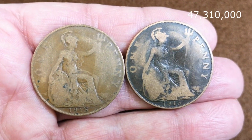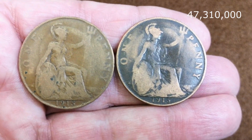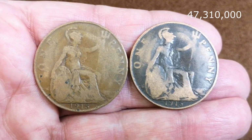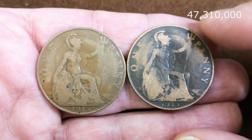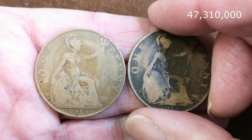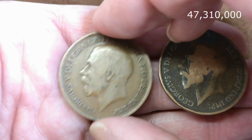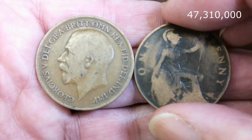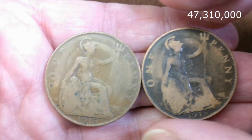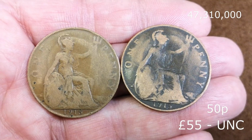The 1915, again, didn't really have any problem finding one of each colour. This is not including the broken tooth variety. There'll be a link to that below. This is a standard one. By the colour, I would say that blank came from the Heaton Works and this blank came from the King's Norton Works. Again, around about 50p for this in this condition, up to around £55 uncirculated.